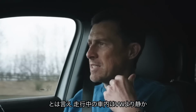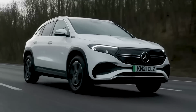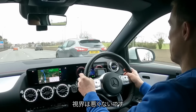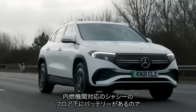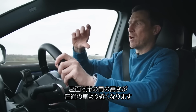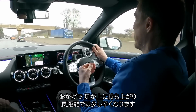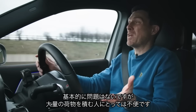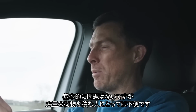One thing that I'm noticing though is it's quieter than the Volkswagen, but that's because it's a slightly more streamlined shape. As a result, you don't sit quite so high. It's just like a slightly tall hatchback really, though the visibility is generally good. Because the batteries are underneath the floor and it's based on a normal internal combustion engine car chassis, the distance between the seat base and the floor is less than in the standard car, so there's not enough under thigh support, and it's not as comfy as it could be for longer distances. It's also got the smallest boot out of all the cars here. It's going to be okay for most people, but if you need to carry a big load, then it might not be quite practical enough.